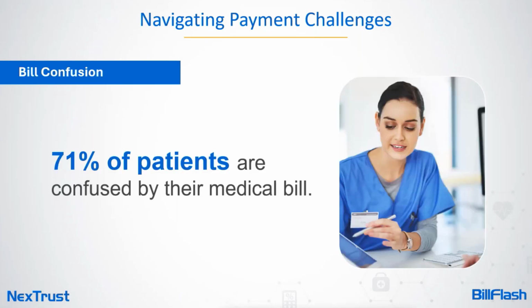What about bill confusion? 71% of our patients say that they're confused by their medical bill. Now, this statistic speaks for itself. The lack of understanding in medical billing is drastic. This confusion is ultimately leading to payment delays or payment abandonment. But there are simple solutions to creating patient literacy in medical billing, and we'll delve into that as we go through this webinar.